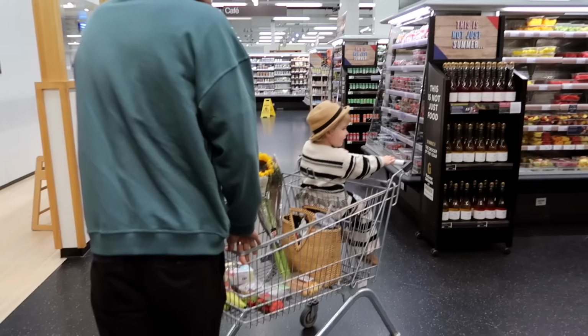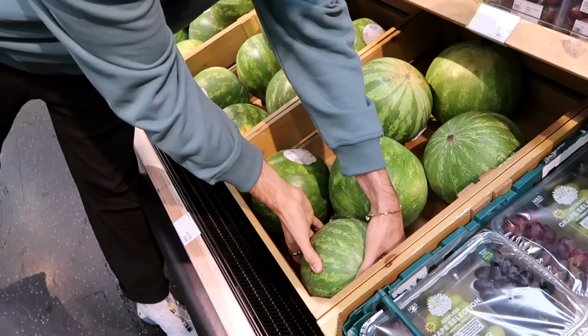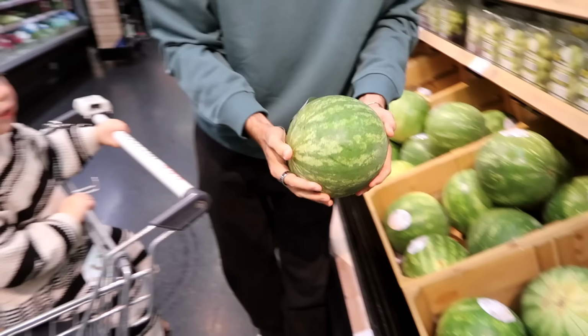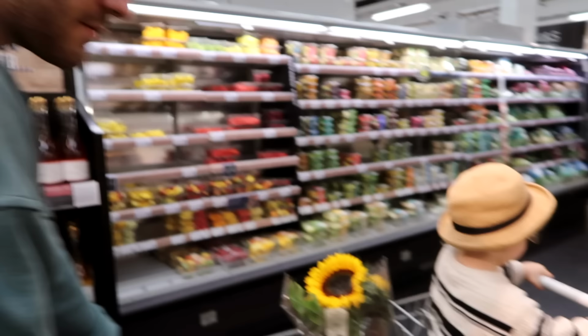Watermelon. I'm not being funny, but how does she know that's a watermelon? It's not even open. Do you want a watermelon? What about this little one here? Do you want him? Are you going to hold it? Okay. Perfect. Wow, are we just letting her pick what she wants to put in today then? Okay. This is the food shop decided by Otty. Let's see what we end up with.